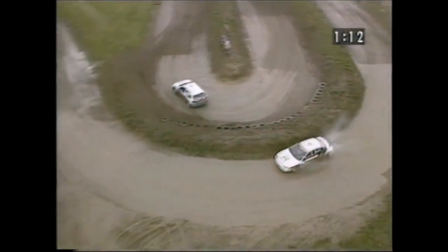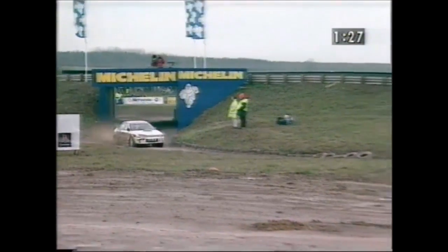That was reminiscent of the accident he had on the Isle of Man when they came over a double caution, landed very heavily, and it took the skill of Philip Mills, the experience of his co-driver, to make sure that he reached the end of the stage and went on, of course, to win the British Championship. But yeah, a fabulous debut by the Almera.